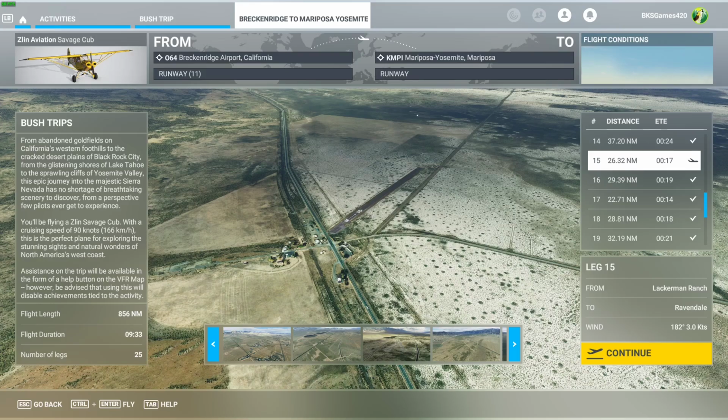But here we are at leg number 15. It looks like we got a few short ones coming up. So we got 16, 17, 18, and 19. Maybe we can knock this out. I don't know, it might be a little bit ambitious, but we're going to get this thing going.